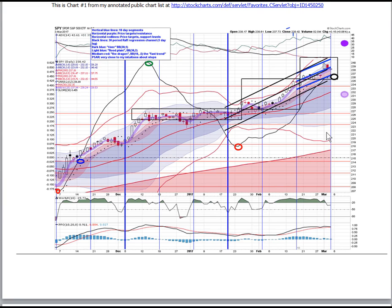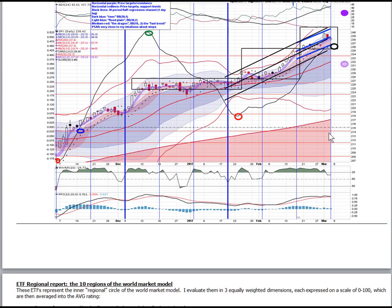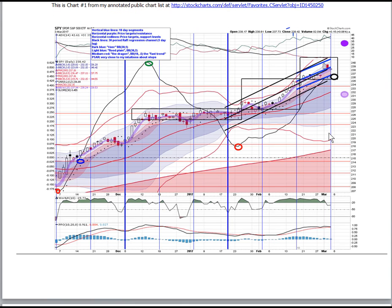I'm still maintaining positions in the relative strength winners, but I'm not adding new positions at this time. I'm looking at those relative strength winners as intraday trading opportunities to add more, or if they start showing some weakness, to get short so I can hedge the long side position.